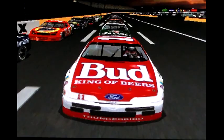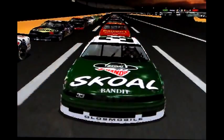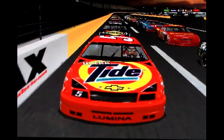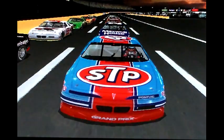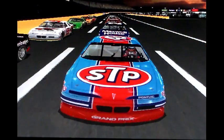The number 11 Budweiser Ford of Henry Cavanaugh has row number 2, and Liam Campbell, the Valvoline Ford, car number 6. Row number 3 has car 33, Michael Walton, who's been so close to victory in the 33 Skull Bandit Oldsmobile. He'll be alongside the number 5 Tide Chevrolet of Ty Dent in the 92 Chevrolet. Row 3 has Chris Washer, car 98, the Franklin Frozen Foods Chevrolet, and alongside the 94 Sunoco Ultra Oldsmobile of Brendan Burke, who got oh so close to winning the Daytona 500, only to get nipped at the line.